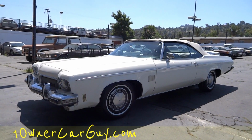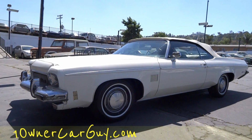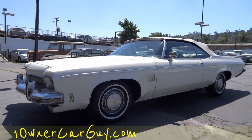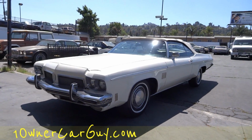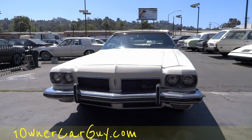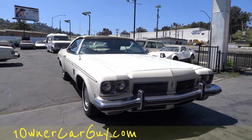One Owner Car Guy, oneownercarguy.com, and what I've got here today is a beautiful 1973 Oldsmobile Delta 88 convertible. It's a 455, and I should have the full ad and everything up on my website within about a week or so, by the weekend of whenever this uploads.